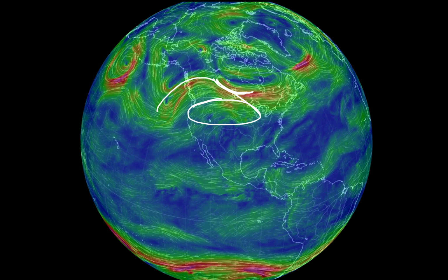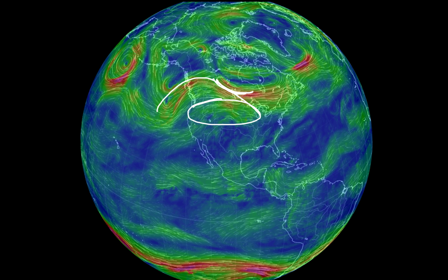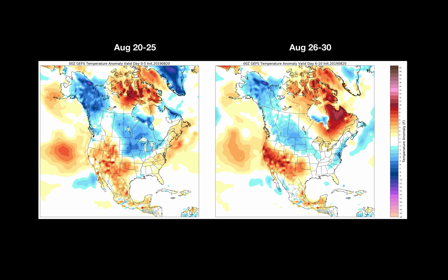But otherwise, cooler and quiet is the overall theme for the Canadian prairie as we head through the next week, although there will be an early period of some warmer temperatures. Looking at the 10-day temperature anomaly forecast, the first 5 days on the left, we see generally cooler to near average conditions, maybe a small area of warmer conditions across southern Alberta. But as we head into the next 5 days, really shifting to a cooler pattern overall through the Canadian prairies into parts of the Midwest.